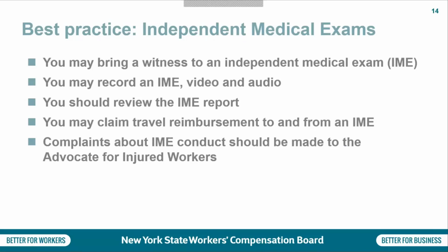And finally, if you have complaints about the examiner's conduct, not the findings, okay, you think you're 100% disabled and the examiner finds you 75% disabled, that's not conduct, that's a finding. But if you have a complaint about conduct or the office, as in it was not the kind of place where a medical exam should be performed, it was not a medical facility, or you're in a wheelchair and the wheelchair doesn't fit through the doorway. I've actually had that happen. Yes, you can tell my office. I will probably be handling that one myself.